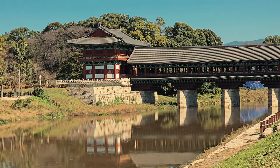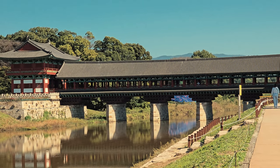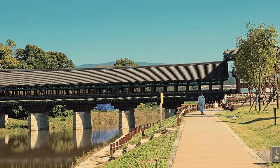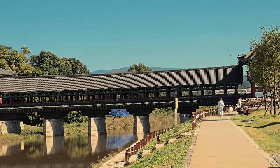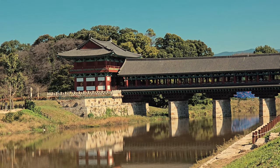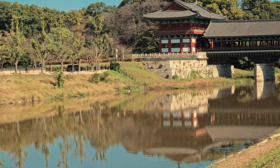This is the famous bridge that goes across here, and apparently it looks really beautiful at night. So I'll definitely come back and film this at night sometime. I'm not sure if it'll be today. It's only like noon and I don't know if I'll stay around all day, but it looks pretty in the daytime too. And at night it's lit up.